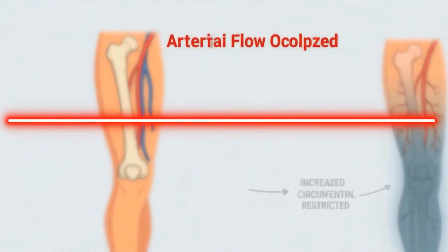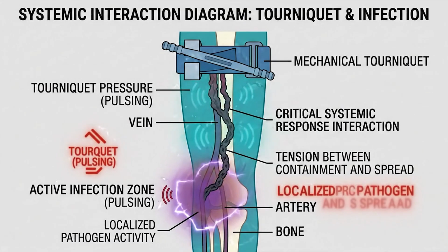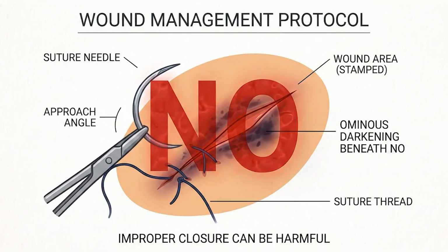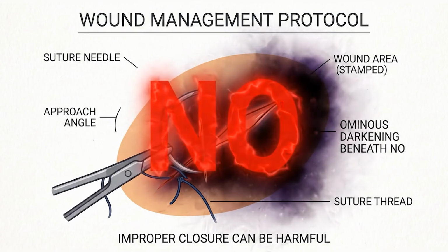And here's the cruel twist. That tourniquet that saved Dave from bleeding out, it choked off the limb's oxygen too. The same move that stopped the blood made the perfect breeding ground for the thing growing inside him. So nobody can sew this wound shut either. Close the surface, and you trap the bacteria in the dark with the corpse of the muscle.